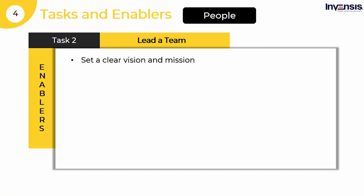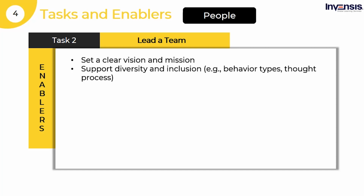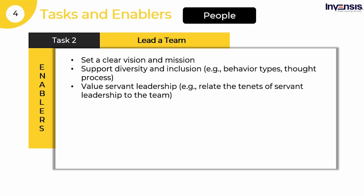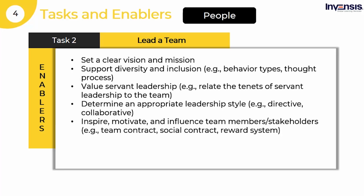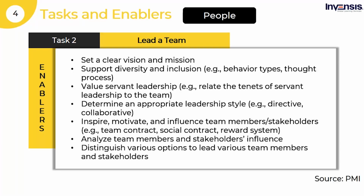The enablers included here are: set a clear vision and mission; support diversity and inclusion, for example, behavior types, thought process; value servant leadership, for example, relate the tenets of servant leadership to the team; determine an appropriate leadership style that includes directive, collaborative; inspire, motivate, and influence team members or stakeholders, for example, team contract, social contract, reward system; analyze team members and stakeholders' influence, and distinguish various options to lead various team members and stakeholders.